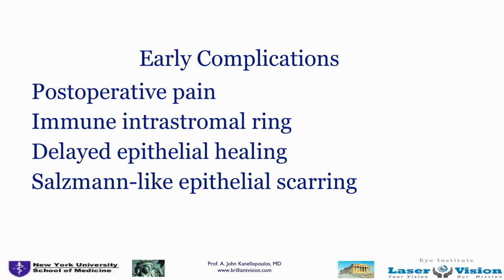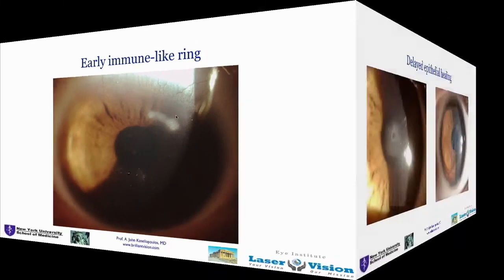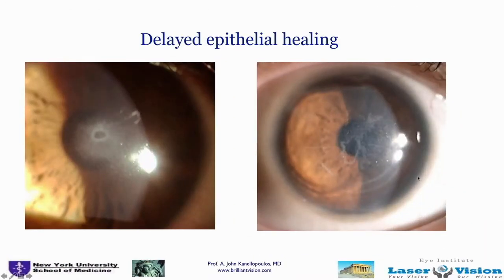And I want to underline that we've seen Saltzman-like epithelial scarring, which kind of underlines the epithelial hurricane. This is what an immune ring looks like, and this could be 360 degrees around. Obviously makes you very worried. Take off the bandage lens, heavy on the steroids. This is delayed epithelial healing, and this will be more typical. This could be day 5 or day 6. So key for me here is to hold off on the steroids. We use routinely autologous serum in these combination patients, and maybe if this persists, go on something that's more radical for reepithelialization, such as tetracycline type medication or even topical progesterone.